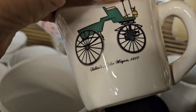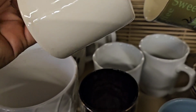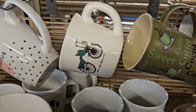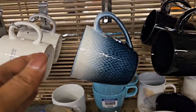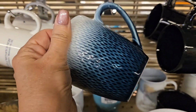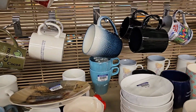I saw this cute little vintage mug. Just wanted to check it out. It was made in the USA. I was hoping there was more of them, but there wasn't. So I put it back on the hanger. I have a set of 4 of these that I got at the Salvation Army that I paid 49 cents a piece for. They wanted $2.99, and even at 50% off, that is way too much money for one mug.